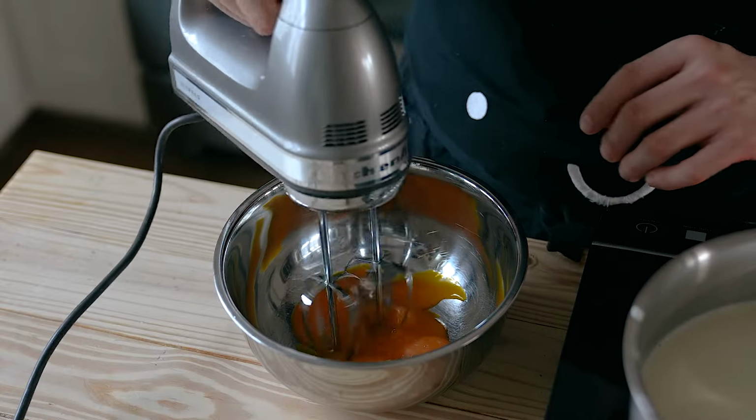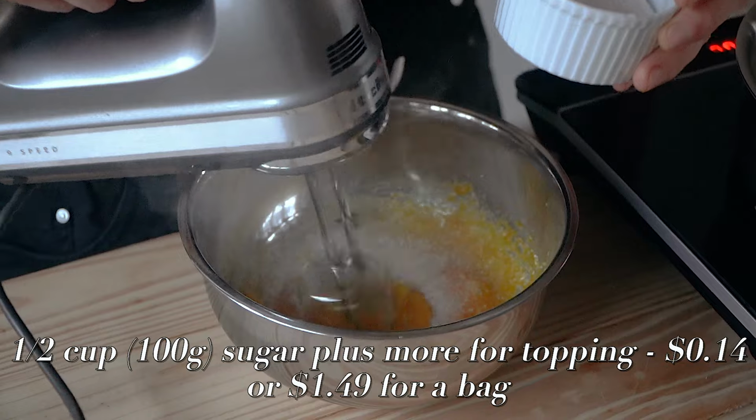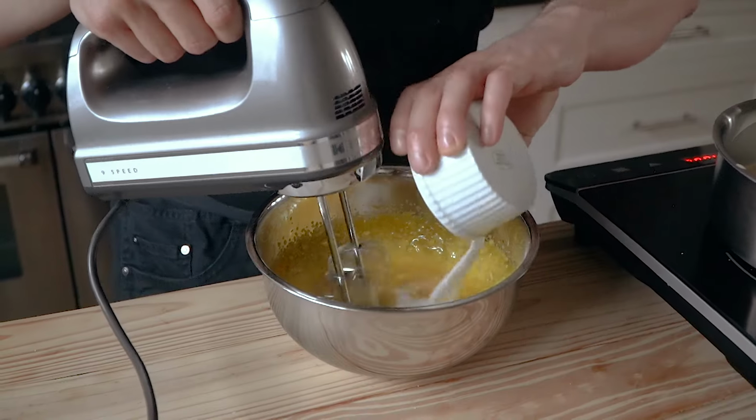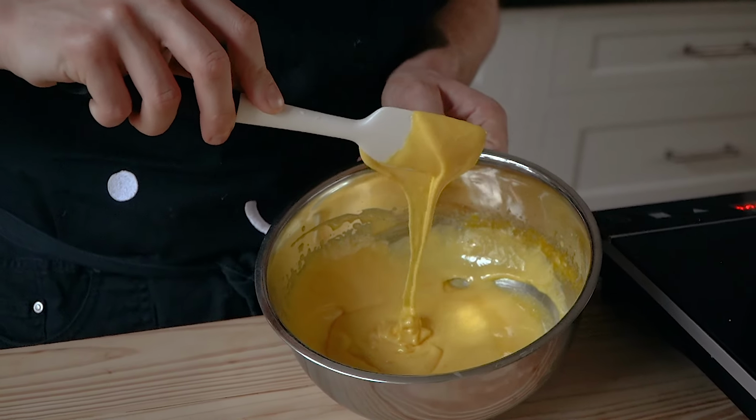Now, while that's heating, using electric beaters or a strong arm and a whisk, begin beating your egg yolks, then gradually add half a cup or 100 grams of granulated sugar, a little splash at a time, while continuously beating until all of it is added. By the end, it should be lightened in color and a little bit thicker, like you see here.